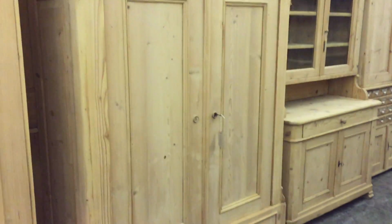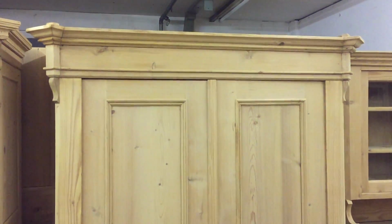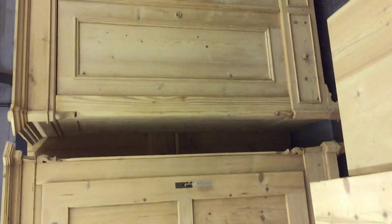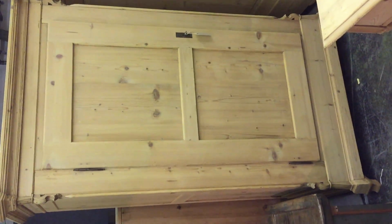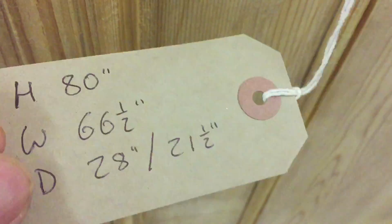Then next to it we've got another large old wardrobe which dismantles. I'm going to go like that briefly on each one as well, so you can see that was the first one, that old one, and another one that dismantles. I think these are fake drawers. I don't think these are real drawers. No. So that's just empty inside. And that's the ticket price, dimensions.